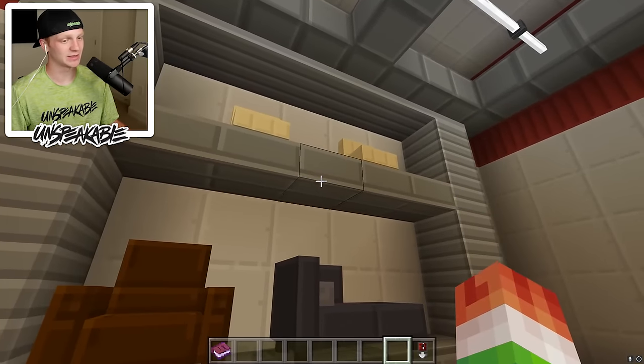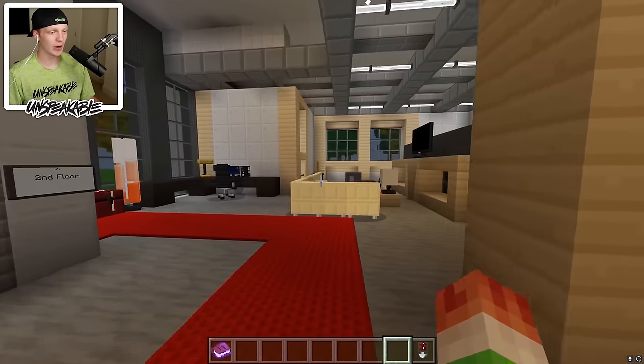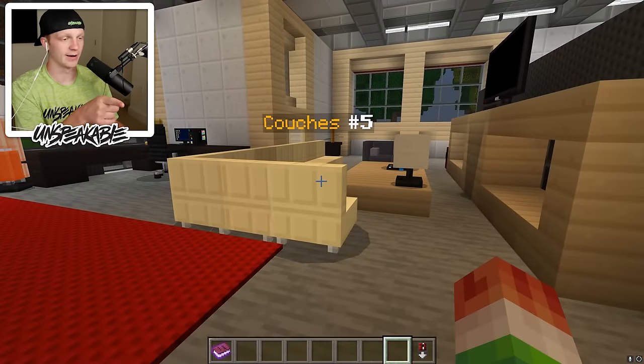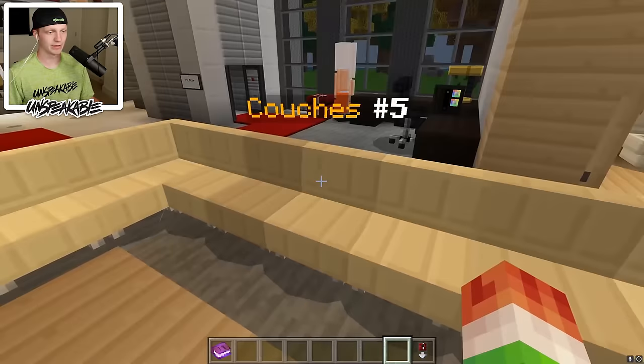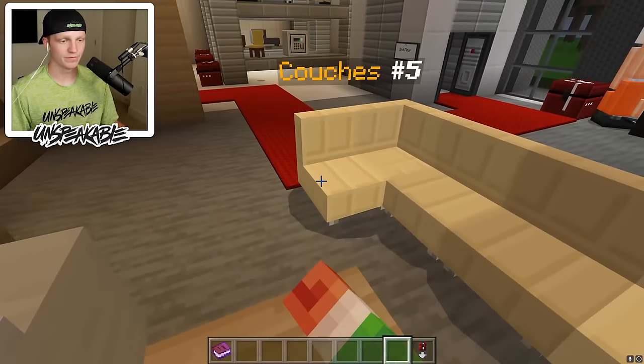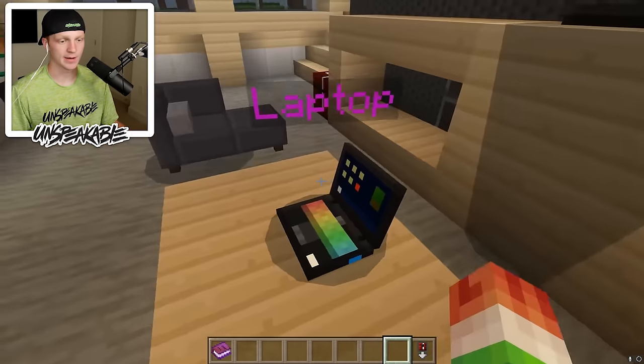Looks like here they have some furniture on display. I think I'll come back to that. I'm not really sure what kind of couches I want. That's the kind of couch I want. This thing is massive. Look at this. Yep. Definitely gonna have to go with this one. All right, so I'll take that, and that, and that. Thank you.